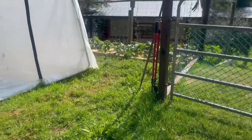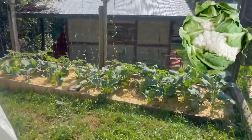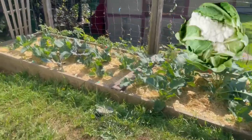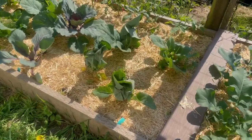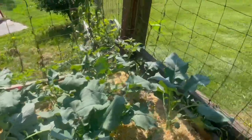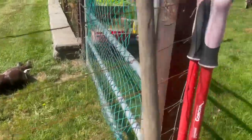I actually have a few little cauliflowers just forming heads there too. So I've tied them. I don't know if you can see some of the ones I've tied, right there, just to stop the sun from making them go yellow. Trying to keep them nice and white. So there we are, good old Riker.